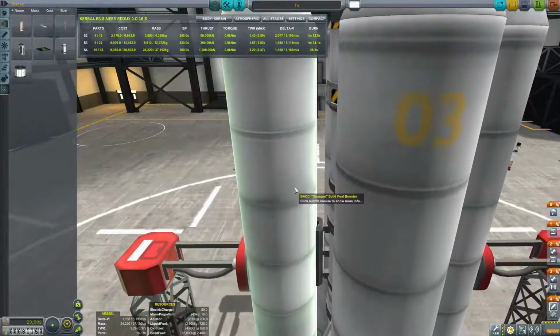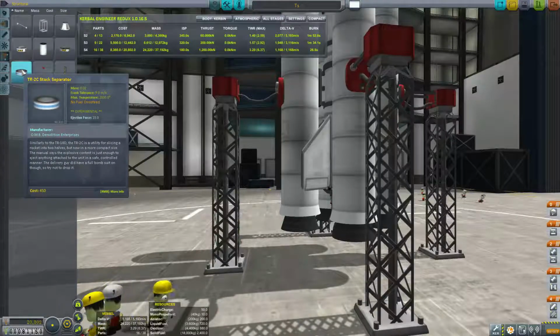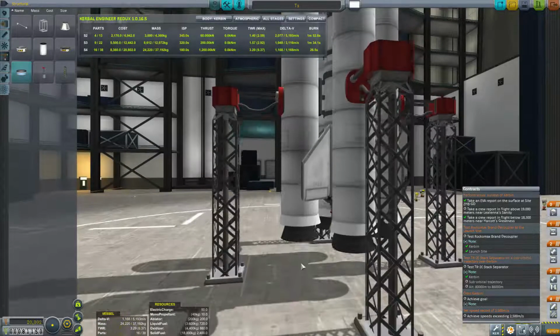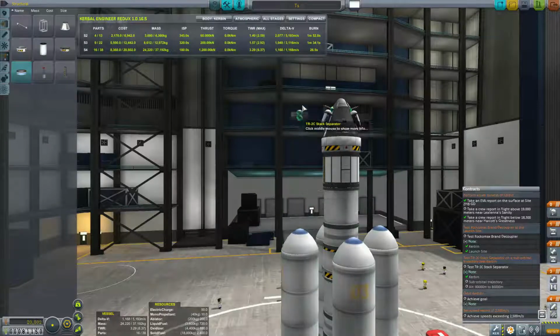Now one thing I want to do is, because we have to test out this little thingy right here, they want to test a TR2C stack. If you look at the research or the missions, test the TR2C stack separator on a suborbital trajectory over Kerbin. So the problem here is I don't know where I can put it on.